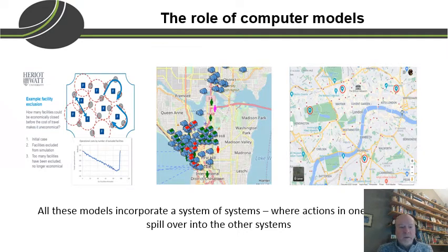So we have three models here, just to give you an indication of the type of thing that we can do. The model on the left was a model that we've built recently to explore how we can best distribute COVID vaccines in any country. And what we found is that there is a better way of doing this. We can incorporate into that model residual values and how we may use cold chain assets, not just in vaccination, but how we may transfer them into other supply chains, and that changes the business model and so on.